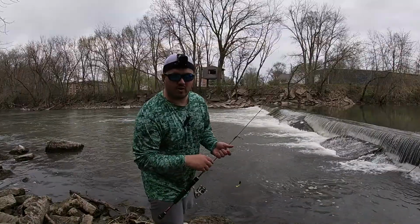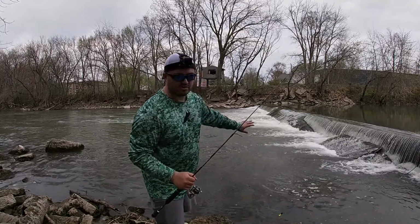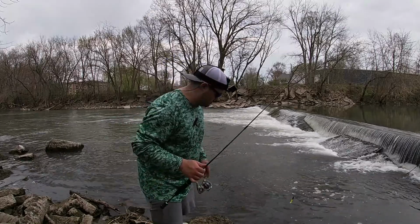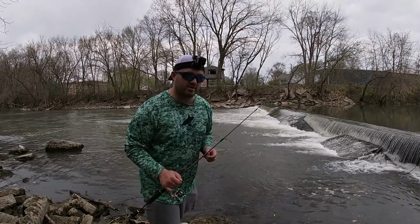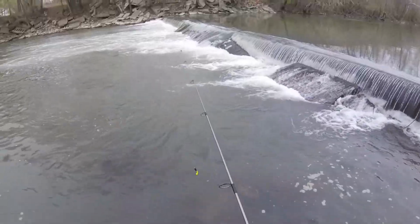All right, so I'm starting to run low on batteries on both cameras. We're right up next to the dam. I'm just gonna spend the rest of the time making short little casts right into this area where I've been catching all these fish, just to see if I can pull out one nice big one. We'll take anything obviously, but it'd be really nice to tag up with one more nice one, or one big dog, like a 3+. That'd be fantastic. So let's see if we can make it happen.